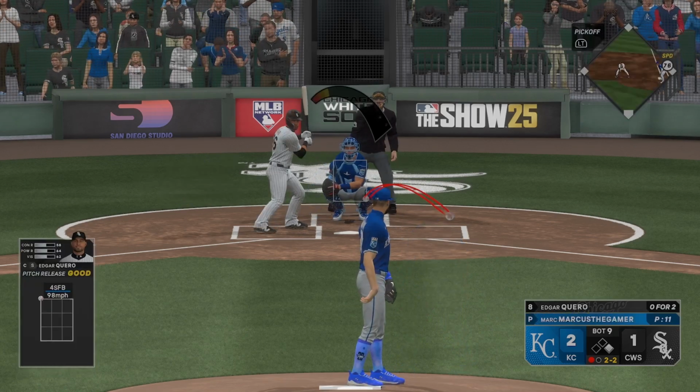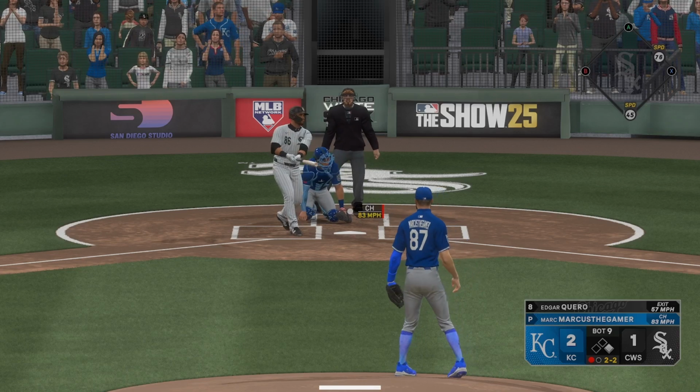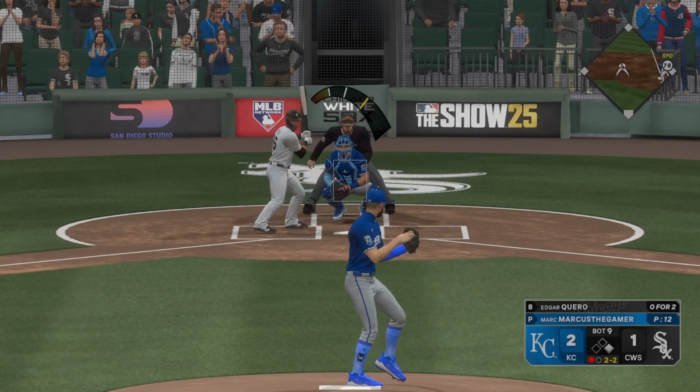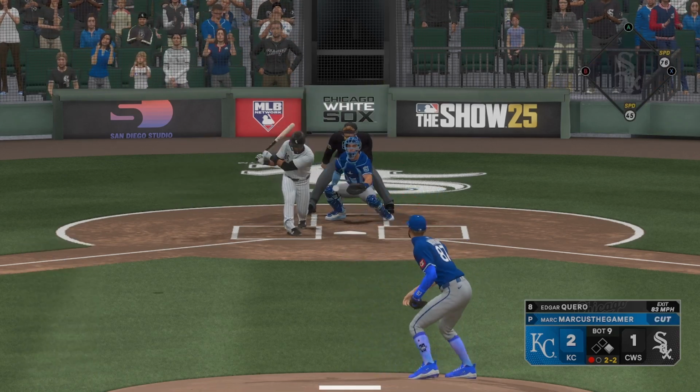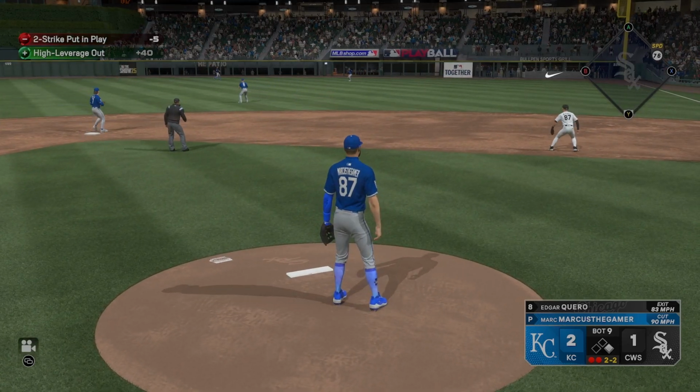Fastball for a strike. Tying run at first. The winning run at the plate. In the air, right field. Cowser on the move. And there's two down.